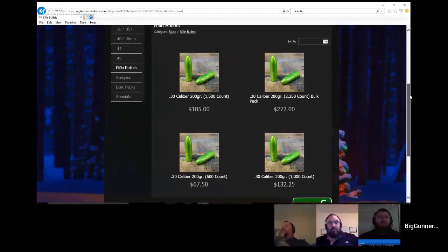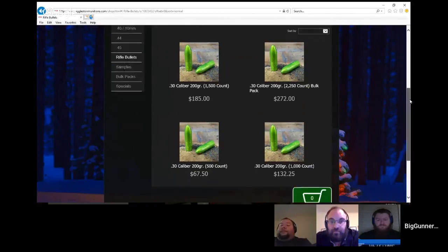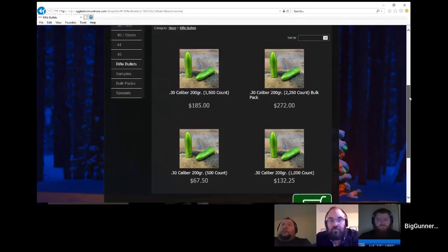That's a tough one, honestly, when you're dealing with a coated projectile for a 223 that runs at 2,000 plus feet per second. I don't remember off the top of my head, but whatever it is you set it up for. Anyway, 30 caliber, pretty cool. I've got some of these I'm going to be testing out soon for my 300 Blackout loads. I think that would be a good option for those.